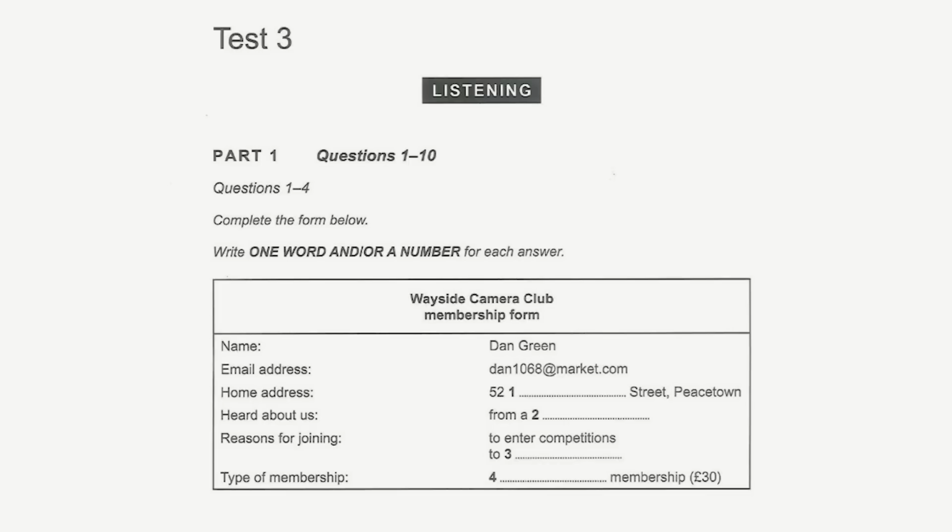Okay. So what do you hope to get from joining? Well, one thing that really interests me is the competitions that you have. I enjoy entering those. Right. Anything else? Well, I also like to socialize with other photographers. That's great. So what type of membership would you like? What are the options? It's £30 a year for full membership, or £20 a year if you're an associate. I think I'll go for the full membership then. That's a good idea, because you can't vote in meetings with an associate membership.